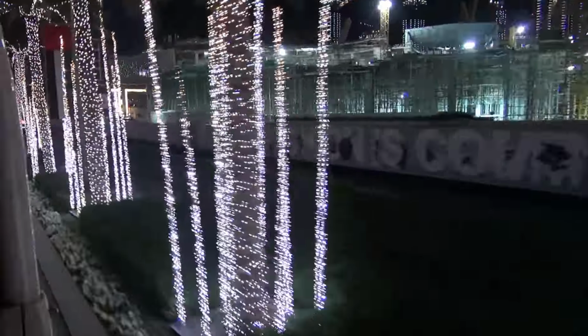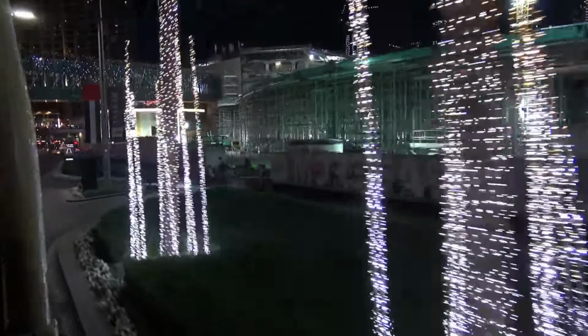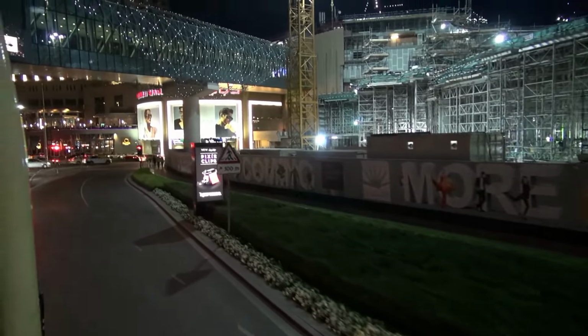And it also has the fastest elevators, going at a speed of 18 meters per second. Now, if you go to the 124th floor observation deck area, you'll be there in 1 minute. You will not even feel it.